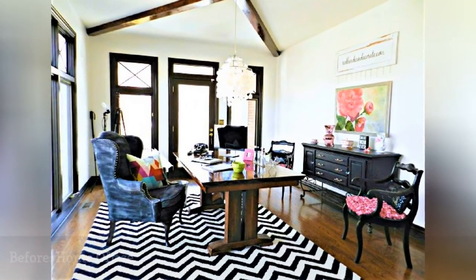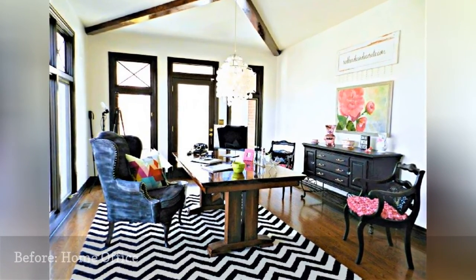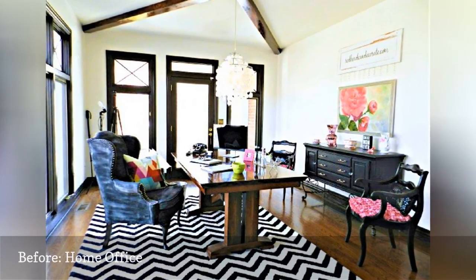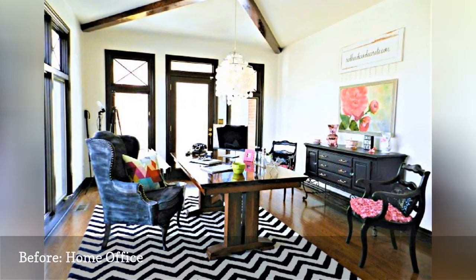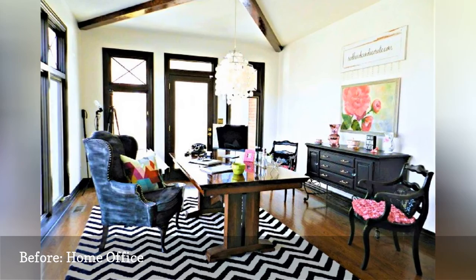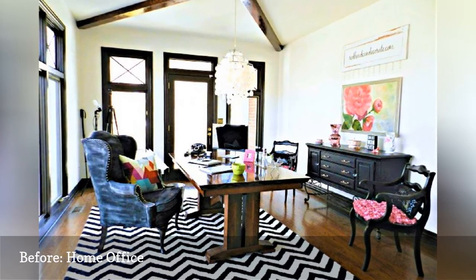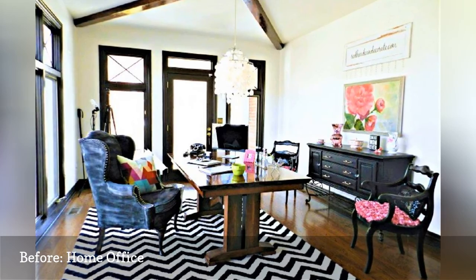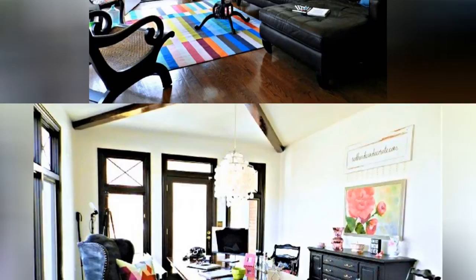This transitional space is no stranger to transformation. First, it was a cave-like dining room. Then, it was brightened up and made to look airier as a home office. Julie, the writer behind the popular blog Redhead Can Decorate, decided the gray needed to go, and she wanted more living space. The room was primed for another significant change with substantial improvements.